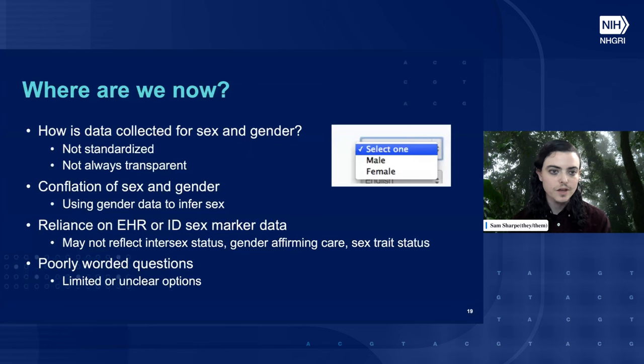So now I'm going to talk a little bit about data collection for sex and gender, and it's not standardized and it's frequently not transparent. And while sex and gender are conflated, they're conflated because of the gender binary, and the way that they are conflated in research is often really unhelpful towards getting good data. So it's not that we can necessarily avoid any aspect of this conflation, but knowing what's going on is very important to knowing what our data is and how it can meaningfully be used.